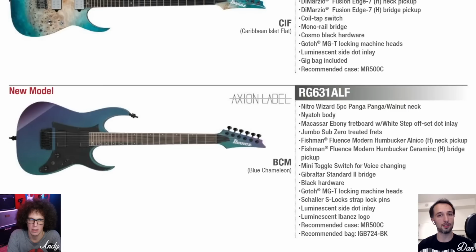They come with a super fast five-piece Nitro Wizard neck, a Nyatoh body, which is quite lightweight, and a Makassar ebony fretboard. We have Sub-Zero treated frets, so they are frozen down to make them more durable. It's not as sturdy as stainless steel, but you're also not getting that shimmer that some people like and some people criticize about stainless steel frets. These are nickel frets that received some cooling treatment, cooled down to, I don't know, minus X degrees, and then back again. So they are kind of hardened and super durable. Then we have that interesting combination of a ceramic pickup in the bridge and an Alnico pickup in the neck position. And we've got luminescent side dot inlays and a luminescent Ibanez logo. So it's a pretty nice touch when you're on stage and that Ibanez logo glows in the dark.